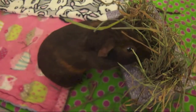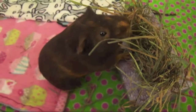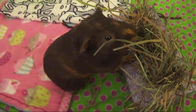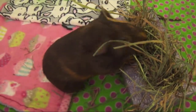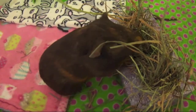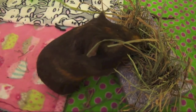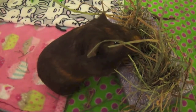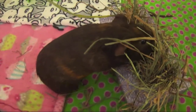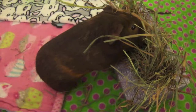The second update, a bit of a sadder note, is that I have had to separate Barbock and Shinobi permanently. So when I found Shinobi with his eye injured, I noticed that they were squabbling with each other, but it was different this time. It was a bit more aggressive. So I picked Shinobi up and then I noticed his eye. So I thought, well, maybe he just injured his eye somehow and is now taking it out on Barbock.